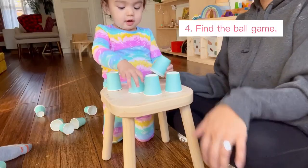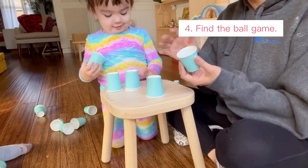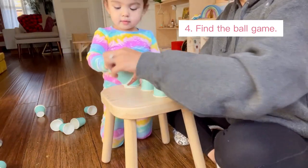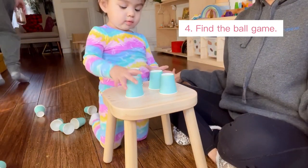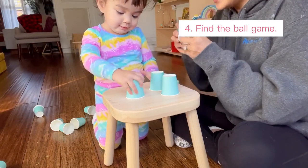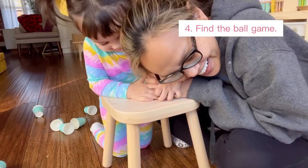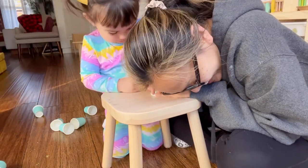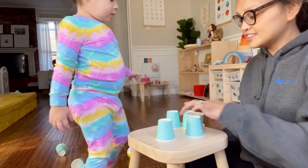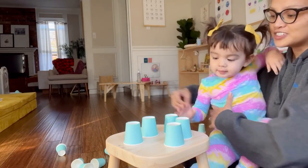9, 10. How about put it? Can you? Finding the hidden ball game helps improve visual perception and attention to detail. It also helps your toddler become more focused on each movement of the cups. Find the ball. Where's the blue ball? Show me where the blue ball is.